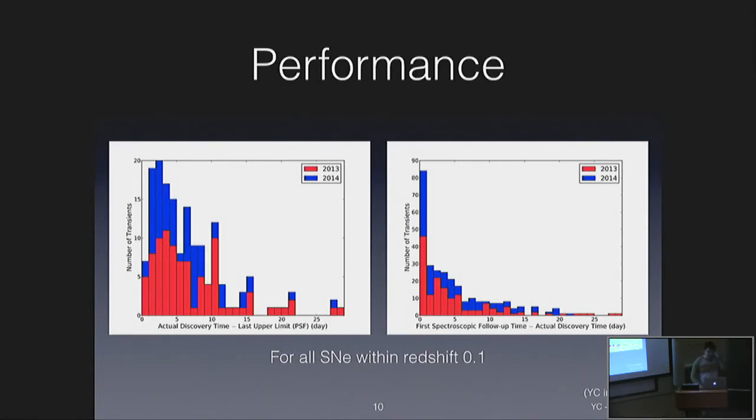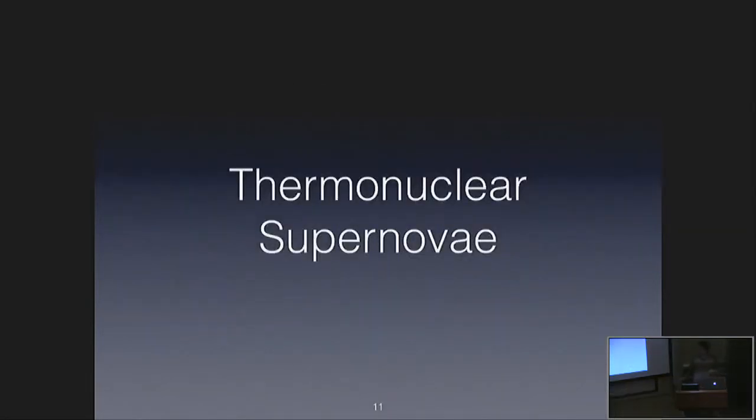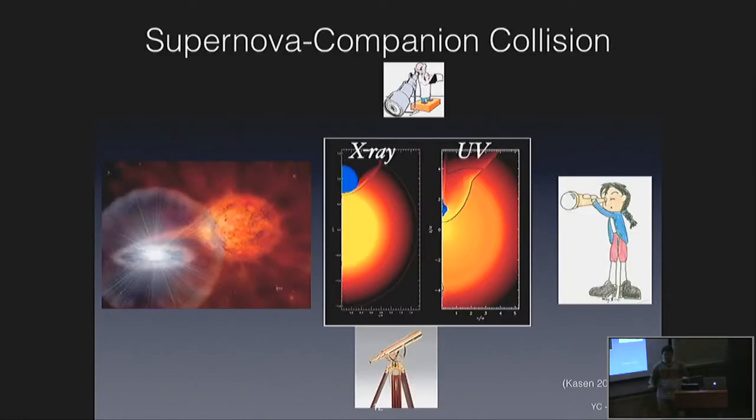Next, I'm going to highlight some results from my own work. First, let's talk about type 1a supernovae. Let's come back to this supernova companion interaction. As we know, type 1a supernovae are used extensively for cosmology, but the origin of type 1a supernovae is still mysterious. There are two competing scenarios. One is the so-called single degenerate channel, where a white dwarf accretes mass from a companion star, and the mass of the white dwarf increases until it approaches the Chandrasekhar mass limit, and then the supernova goes off.